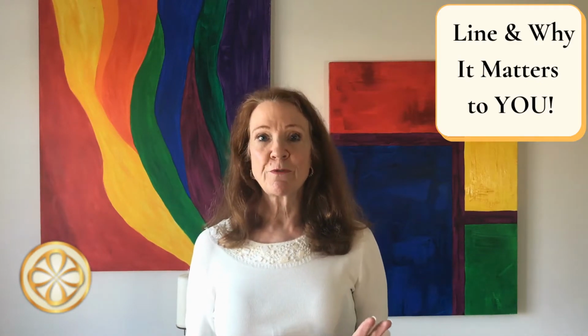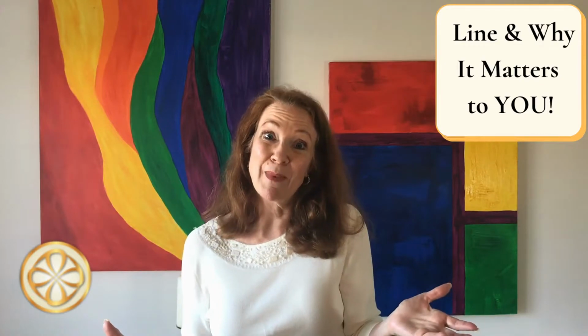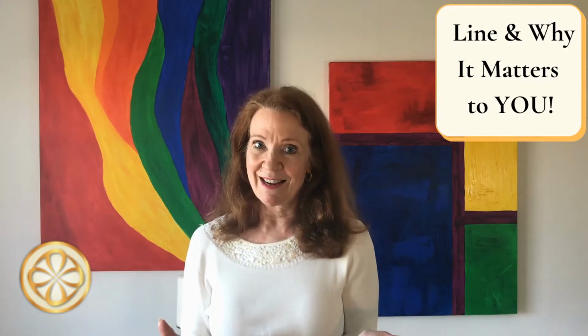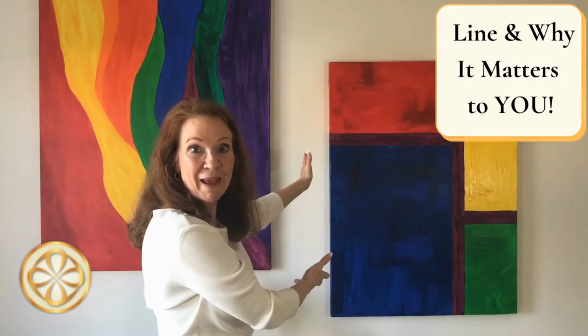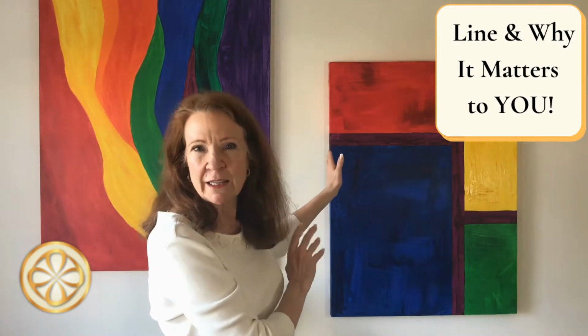So here's what I'd like to show you. I'd like to show you first that lines have a general quality. They actually have many qualities, but they have a general quality, and they have distinctions, many distinctions. One of the distinctions is, are they angular? Right? These are angular lines in this painting. And they're fairly clean lines.